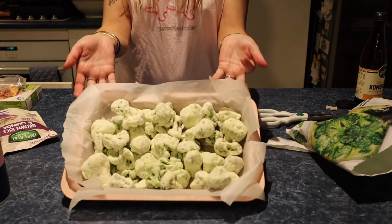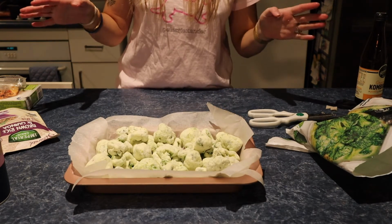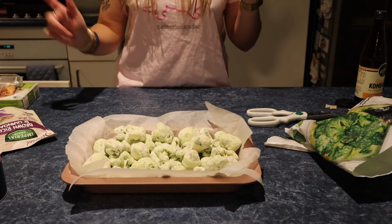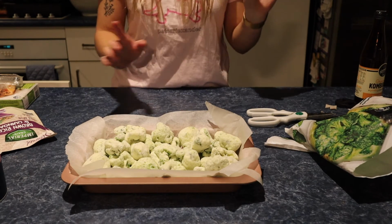Alrighty, so I've popped everything into trays. So these go into the oven for about 10 to 15 minutes each. And then I'm going to show you guys the finished dinner. So I'll see you guys back in a few minutes.